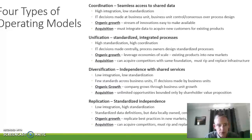If you have diversification, this is where you've got real independence with some shared services, right? So low integration, low standardization. There really aren't many standards. The company grows only through business unit growth. So as the business units themselves grow, then the company grows. And your acquisition is going to be bounded by shareholder value.